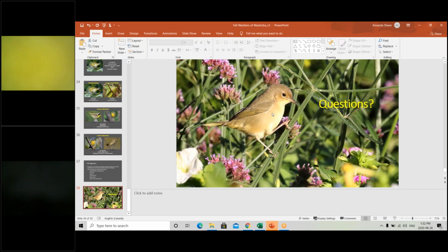And if anybody has pictures of unknown warblers, you're always welcome to send it to the IBA at the Nature Manitoba .ca website. Always happy to try to play guess the warbler and figure it out. I know pictures are easier because the warblers are staying still, but it's a whole other ball game when the warbler is flitting around in the treetops or in the trees.